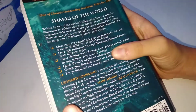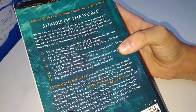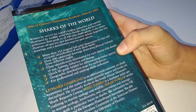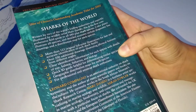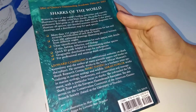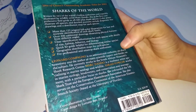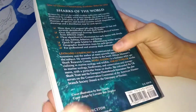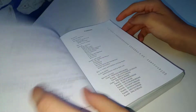It contains 440 plus shark species in full color, with fast and accurate information on each shark family, over 500 additional drawings illustrated from different angles, and information for each species with detailed sizes, habits, behavior, and biology. There's a quick ID guide, helpful with similar species. So anyways, guys, we're gonna take a look at this Princeton Field Guide's Sharks of the World. Let's go.